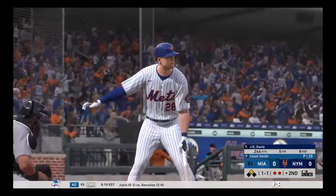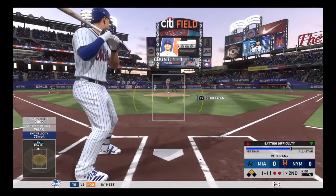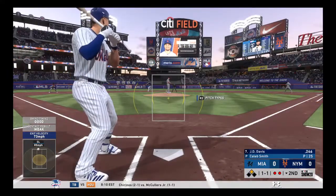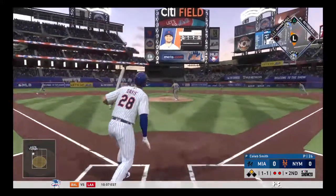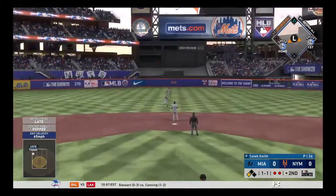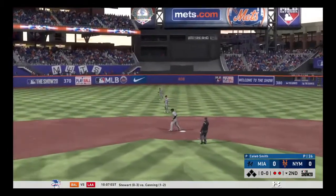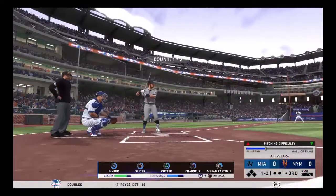J.D. Davis the next to bat. He's ready for his first at-bat of this early season contest. The set and the 1-1. Popped him up. Rojas moving to his left, and that ends the inning. Mets strand 1. Will move to the third with no score.